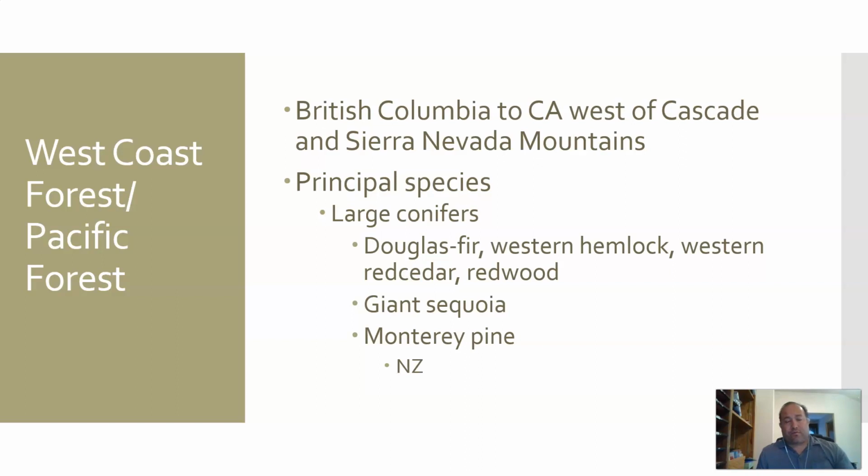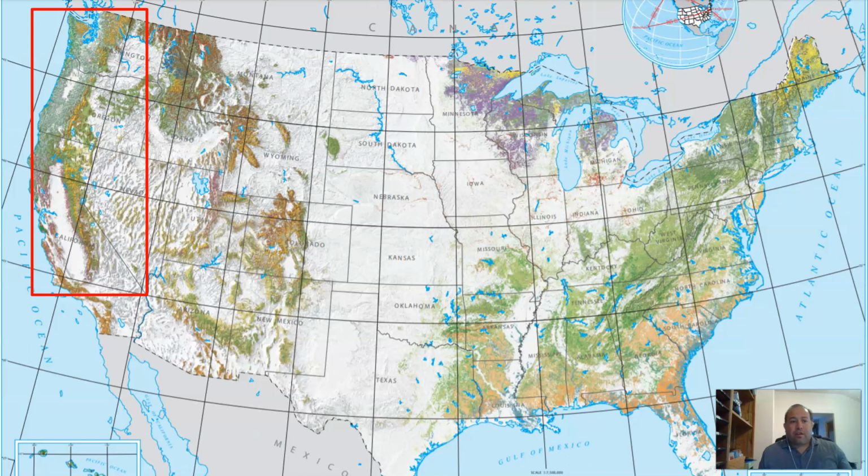Another species that comes from this area is Monterey pine, which is interesting because in the area that it's native to, it's actually not that big of a commercial species, not a hugely important species, a decent one, but not hugely important. But it got taken to New Zealand, and it has become a huge commercial species. It grows really well in New Zealand, and it's actually their most important commercial timber species, Monterey pine, which comes from this West Coast forest. So this is the region over here on the left of your map that we're talking about.